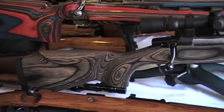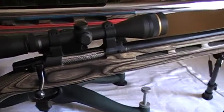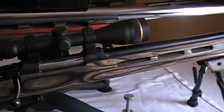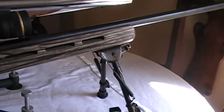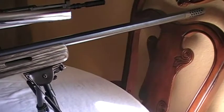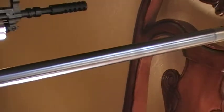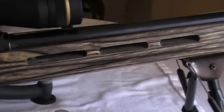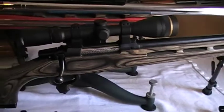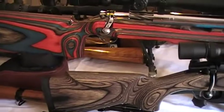CZ 550 Czech rifle in .308. They do send you a paper with a group when they shoot it at the factory, and it was, I think, a 3-shot group under an inch. But a couple of things I did to this rifle, I've made it where it shoots about 3/4 inch. Sometimes if it's a good day, it'll shoot about 1/2 inch, obviously by me reloading for it. So that's my CZ rifle.